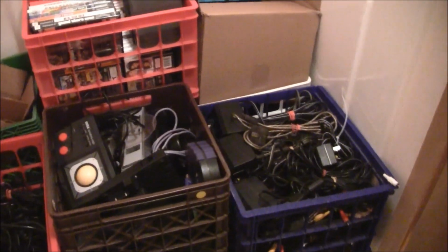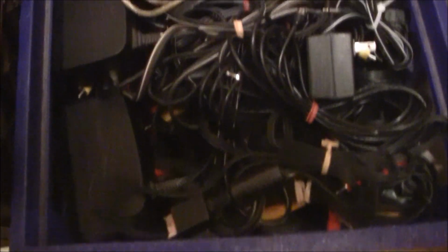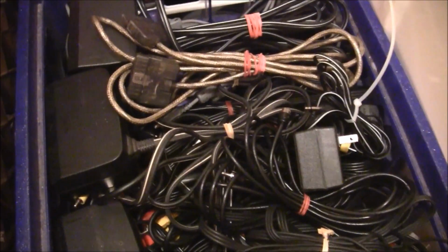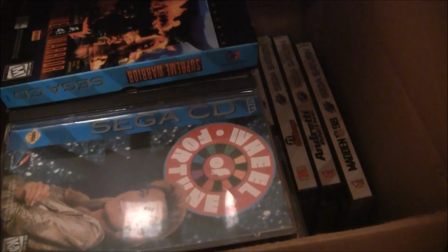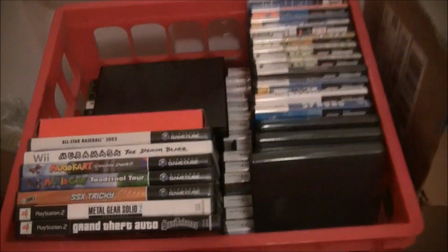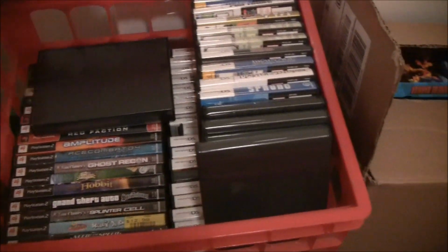As you can see, pretty much unusable right now, but I guess we'll start over here. We've got all first party AC, AV cords in there. Shout out to my buddy Alex for organizing these for me. He put rubber bands on all of them so they're not tangled. Definitely appreciate it. Back here's that box I was talking about with all the cheaper Sega CD and Sega Saturn games that I just pretty much use for the cases. Next to that here is this crate of all empty cases, so no games in any of these. There's a lot of them in here.